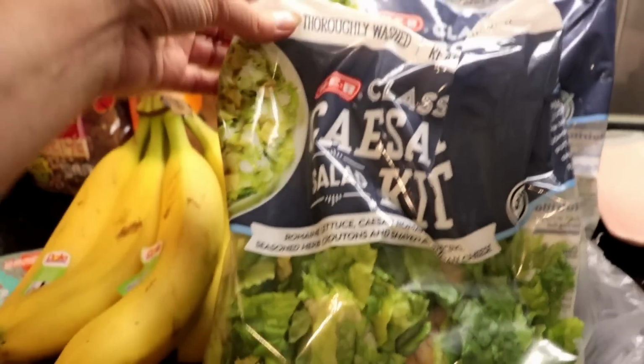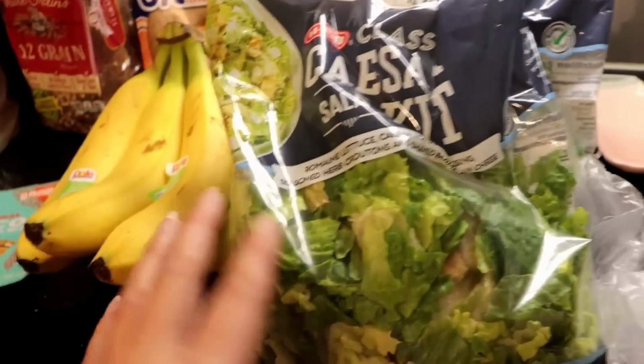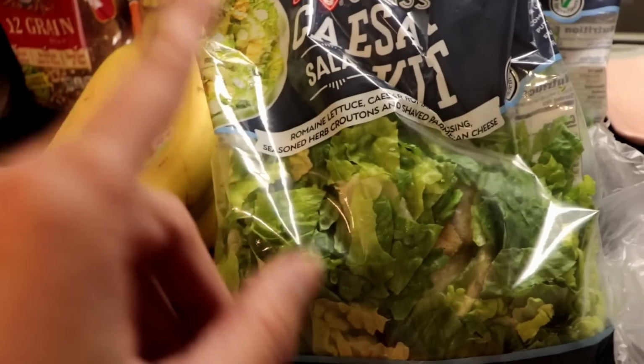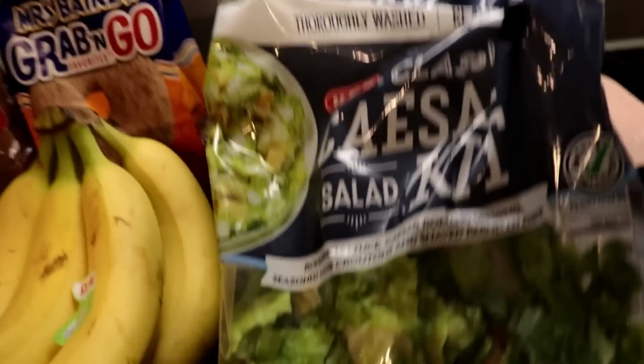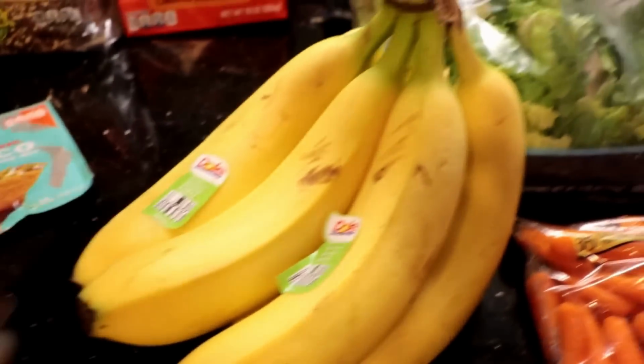So there it is. Okay, so we also got 3 bags of the classic Caesar salad kit. These are so good. They come with the romaine lettuce, the Caesar dressing, croutons, and the Parmesan cheese, and oh my gosh, they're so good. So we got 3 bags of them because we really enjoy them. I got some bananas because I love me some bananas.